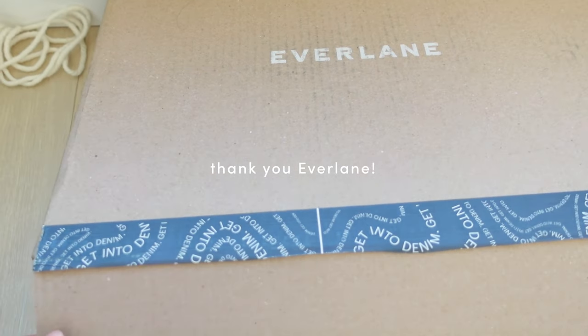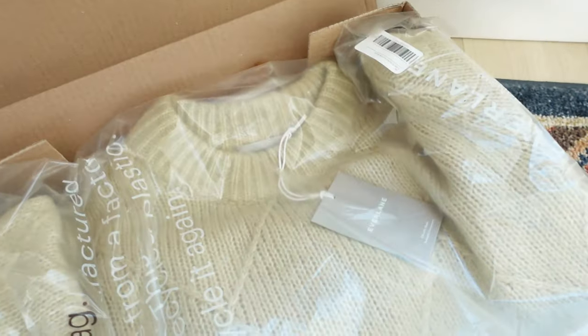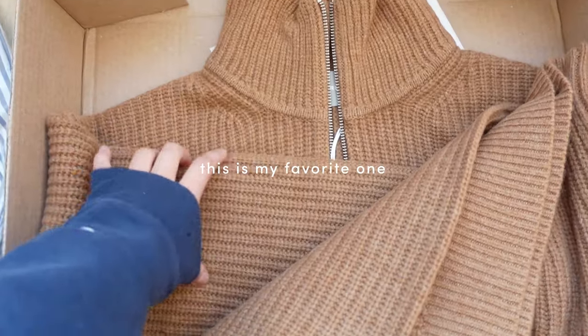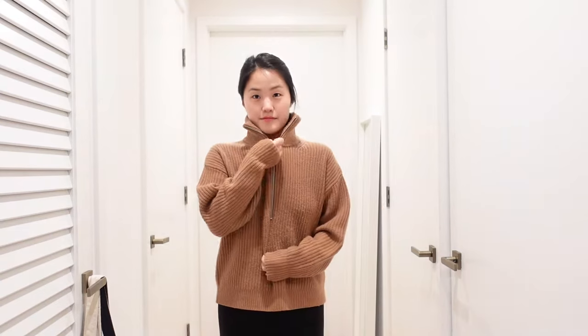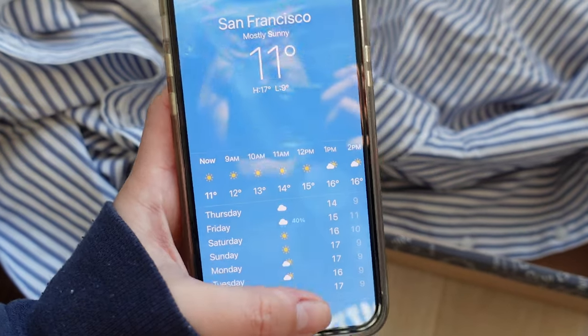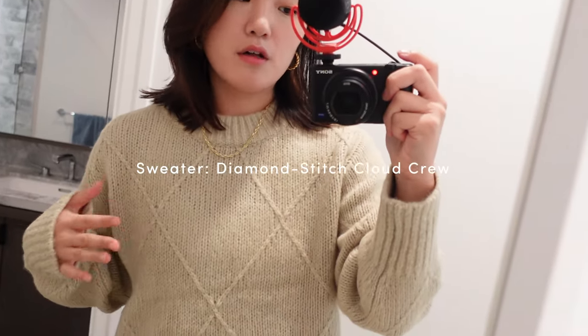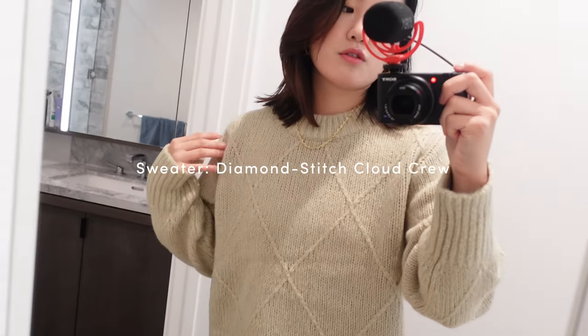So Everlane sent me a few sweaters for the fall. Ooh, pretty. This is so high quality. It's gonna be kind of cold today, so we shall go with this green sweater. Oh, hey. The sweater is so soft. I have very low tolerance for itchy sweaters. This one is really soft and it doesn't itch at all.